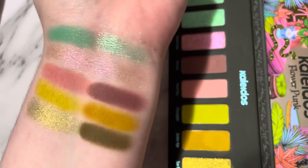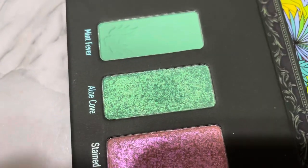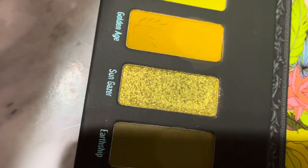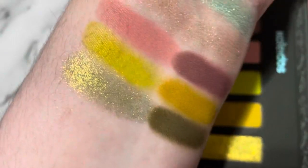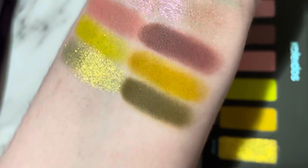The palette honestly swatched great. I had no issues whatsoever. The shimmers are just so pretty. I think that they can be sheared out even to be highlighters, which is definitely what I'll be doing. I love shimmery highlighters like this. These metallic shades are just so yummy. The blue shade, Aloe Cove, is definitely like a green shimmer. The greeny shade, Sun Gazer, is like a greeny gold. It's definitely more chunky, but I didn't really have an issue with it. I put it all over the lid.